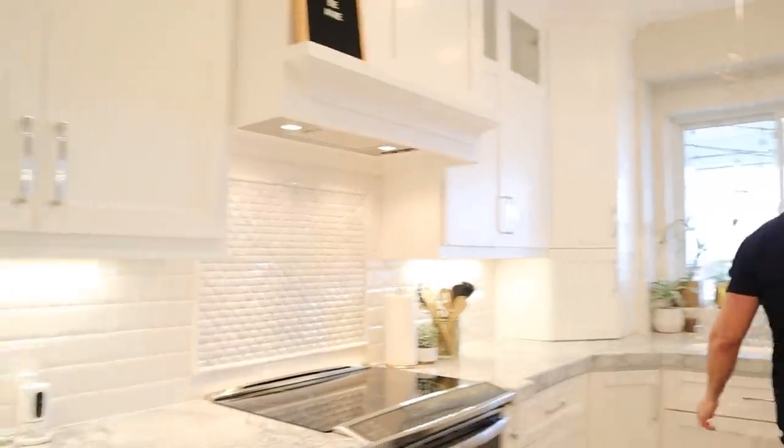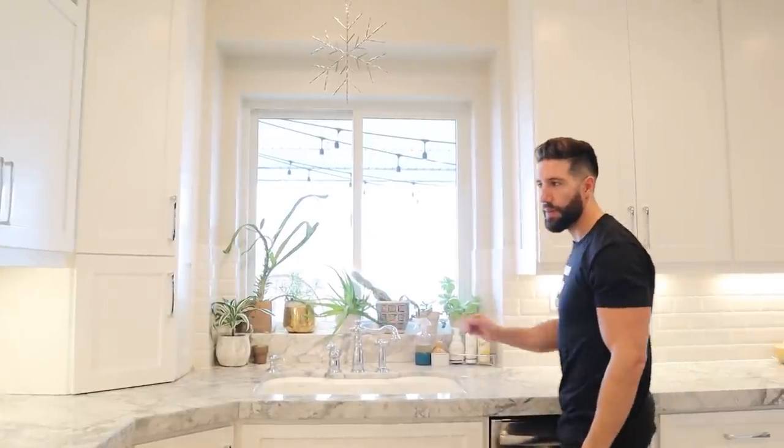And then we installed these light bars. They're just on a switch right here. But it's one of my favorite things we put in our kitchen. It lights up the subway tile.